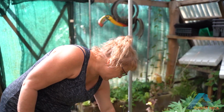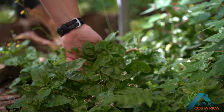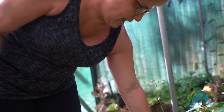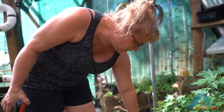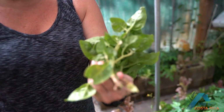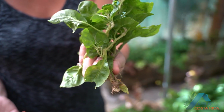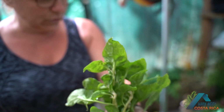But here, on this side, I've got some New Zealand spinach that a friend gave me, and it just takes off. It grows like wildfire. I had one little stalk that I put in the ground, just like this, no roots or anything. That's the beautiful part about Costa Rica. You stick it in the ground, and if it's raining, it grows.